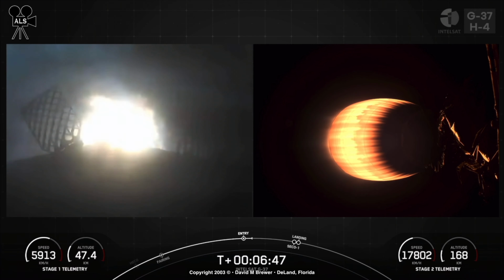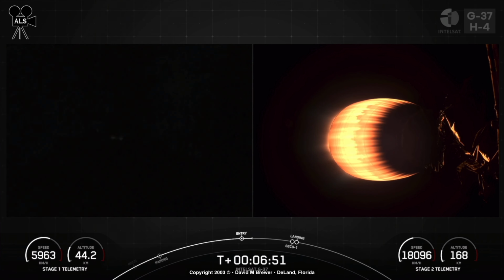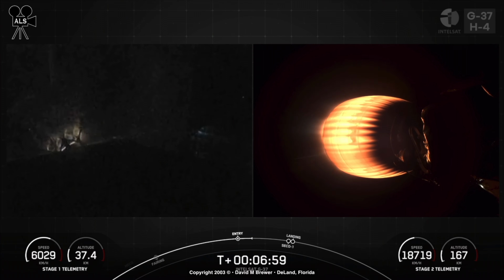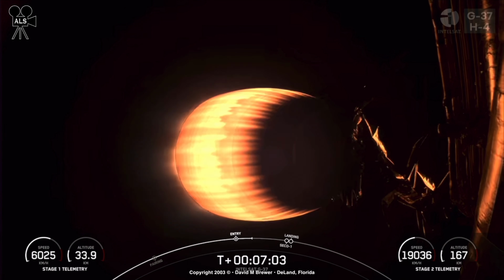Stage 1 entry burn shutdown. And there we go. Just had confirmation of stage 1 entry burn shutdown. As a reminder, the first stage that's supporting today's mission will perform the entry burn for the 6th time. It has previously supported Crew 5, GPS-3 Space Vehicle 6, Inmarsat I6-F2, CRS-28, and a past Starlink mission.